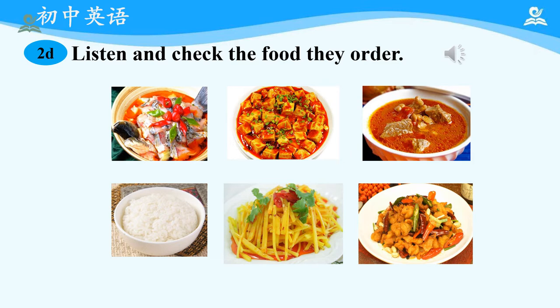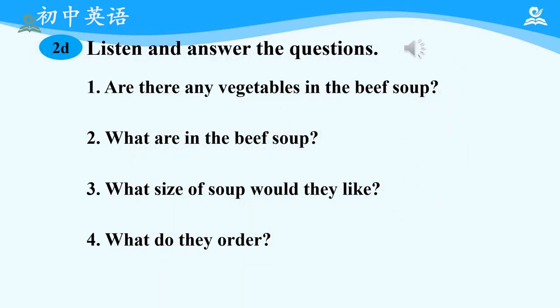So what kind of restaurant do they come to? Yes, they come to a Chinese restaurant, because typical Chinese foods are offered here. Good. And what kind of food do they order? Yes, they order a beef soup, a gongbao chicken, a mapo tofu with rice. Now let's listen again and answer the questions. You can pause and read the questions. You can take notes if necessary.